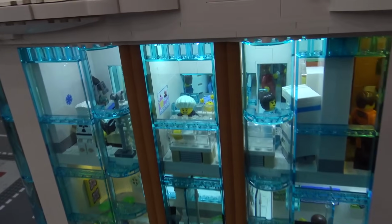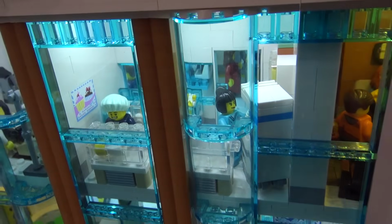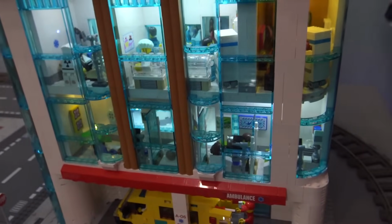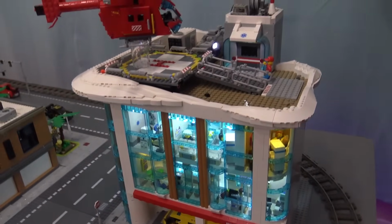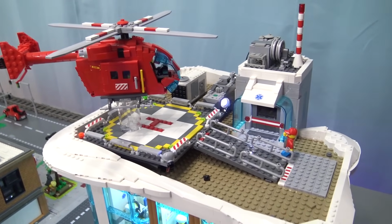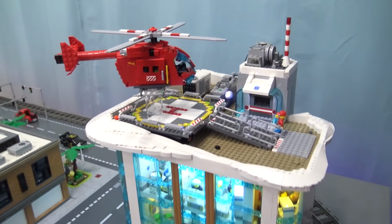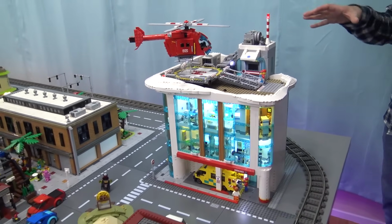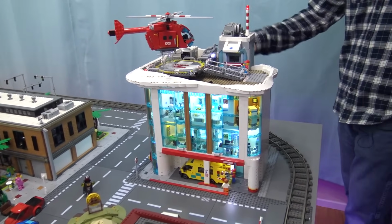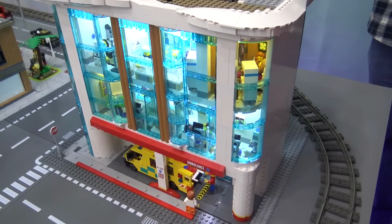And another thing that I'd been doing wrong this whole time was building a lot of details on the insides of things, but never letting people see it. Because I do a tour. I've taken people through the building of, for instance, this hospital, and I think I did a tour of the whole hospital when it was done. Opening it up, taking the individual levels out so you could see inside. But then after that, then what?